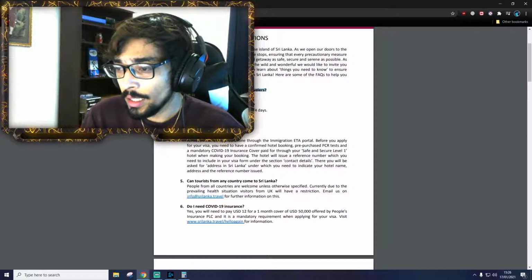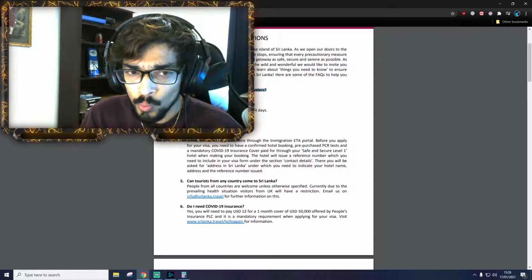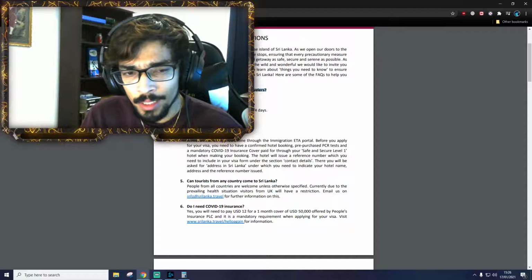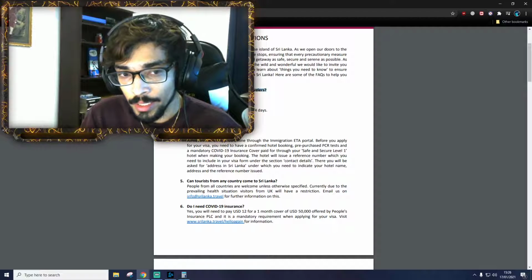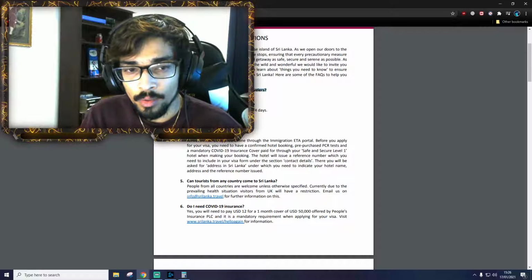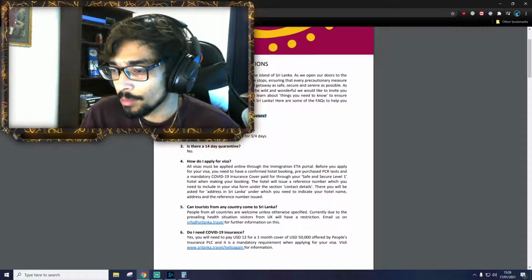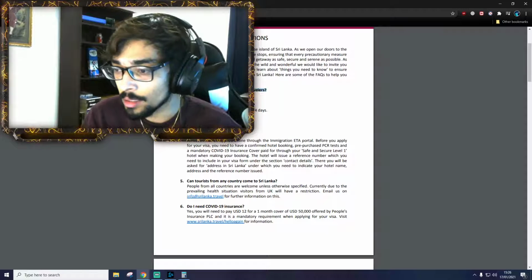Is there a 14 days quarantine? No. That does not define it. But you stay 14 days in the hotel, so it's saying there's a mandatory stay of 14 days at a hotel. But it's not really a quarantine, is it? You're not really imprisoned inside the hotel room. You can go out, so it's really no. Okay, fine. But no, as in hotel only. No, cannot go outside. That's what I mean.